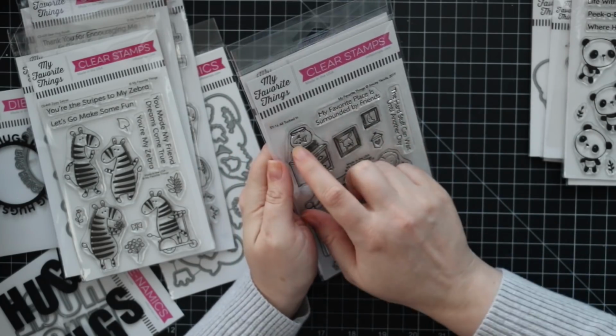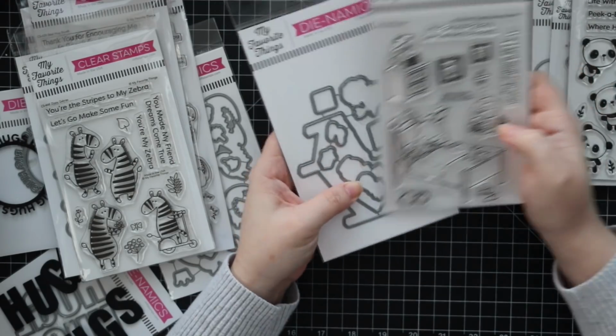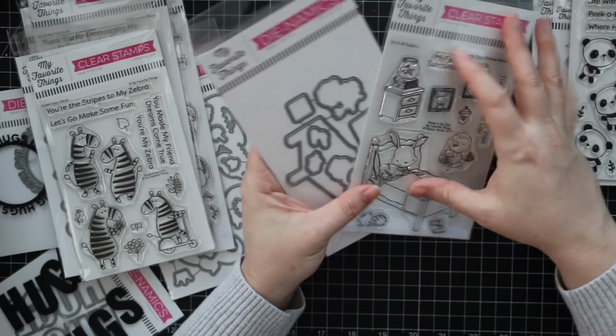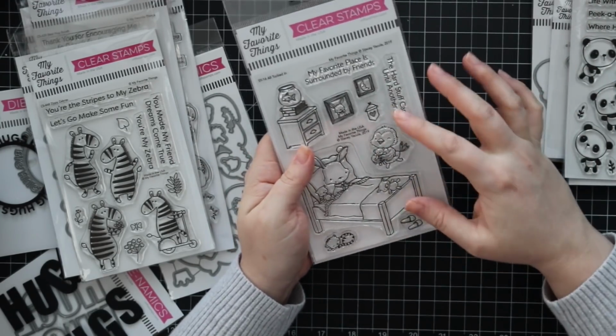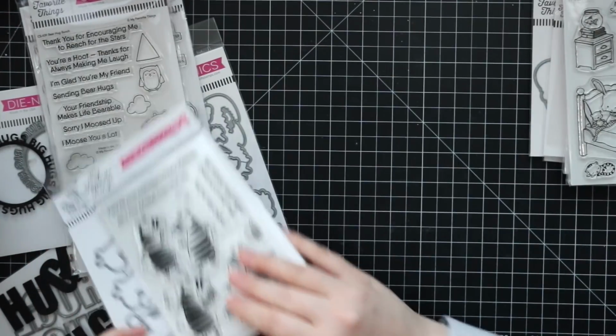I really like it. This little fishbowl. So cute. There's a coordinating wafer die set for this as well, that will die cut out everything. And then you can build a cute little scene. Again, just love, love. And then this set.